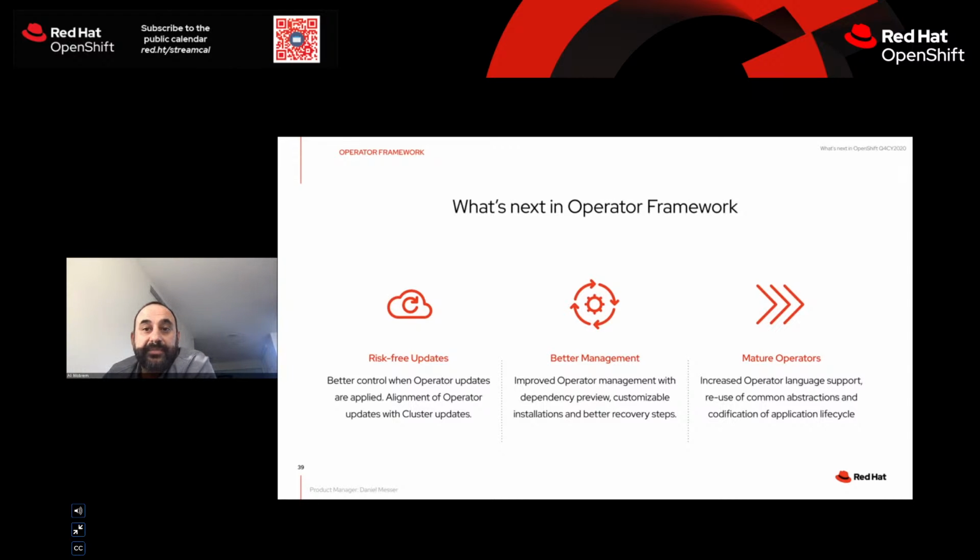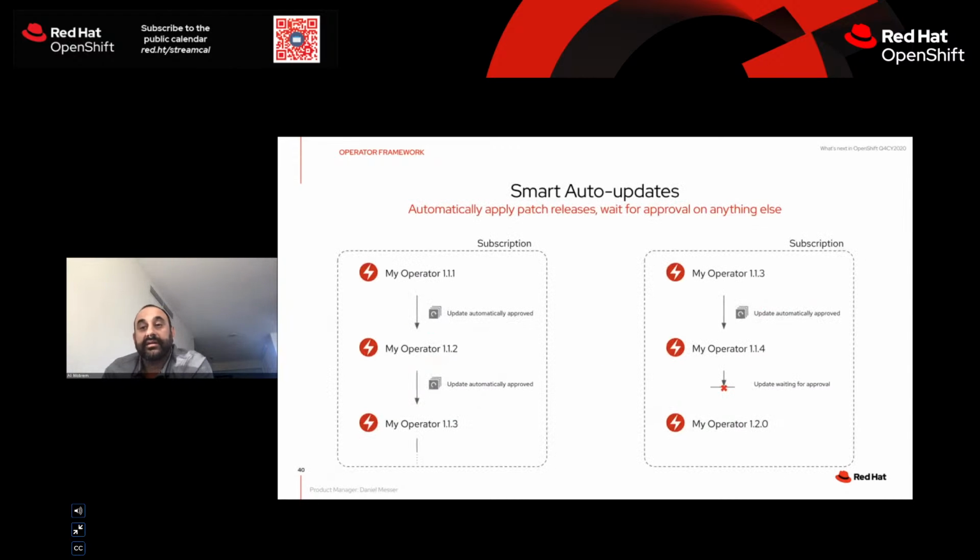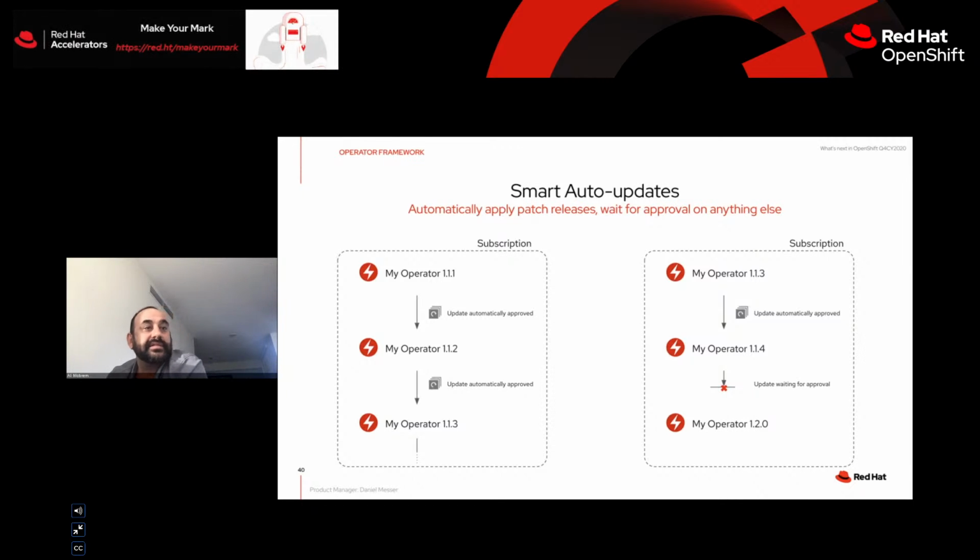So here's an example of how we want to make operator updates easier to plan for. Smart updates allow cluster administrators to define a policy for operator updates in which patch releases are applied automatically, but changes in minor or major versions wait for explicit approval by the admin. This balances our desire to regularly ship operator updates to fix CVEs and Z-streams with the predictability of change sets due to an operator update in production. Next slide, please.